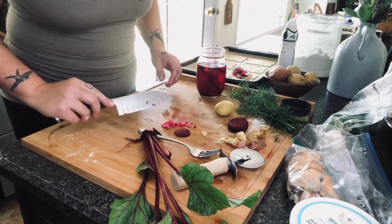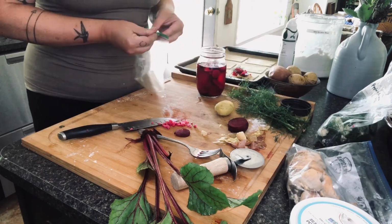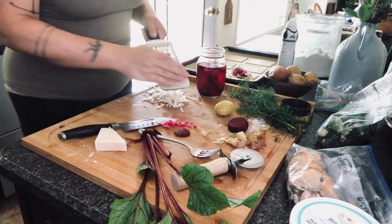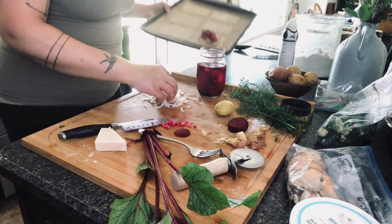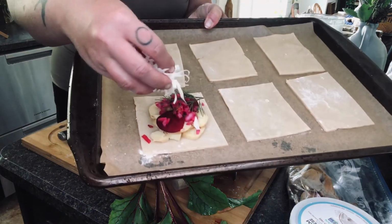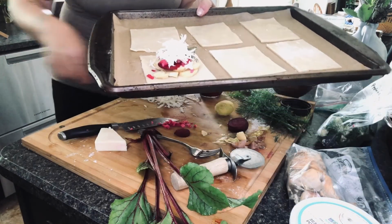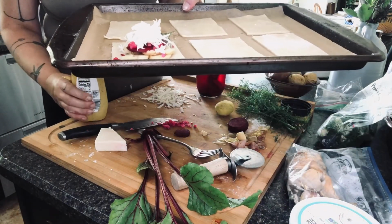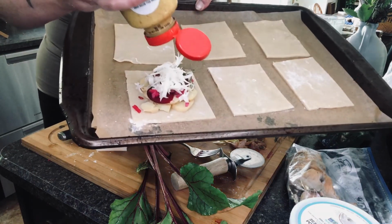Okay, so then I'm going to grate up some goat cheddar on top. Let's see. All right. So a little bit of cheese, like that. And then let me get my mustard. I wish I had a really nice mustard for this, but I don't. I have mustard all over me now. Okay.